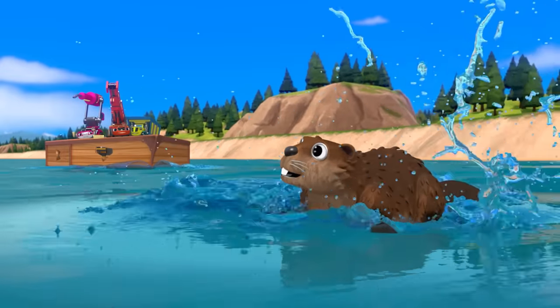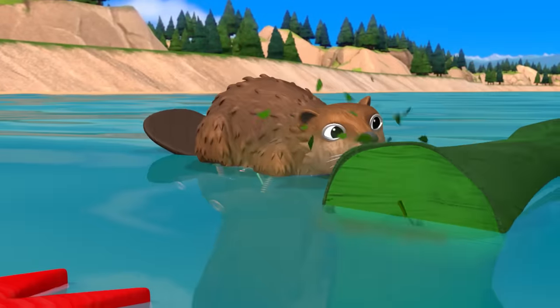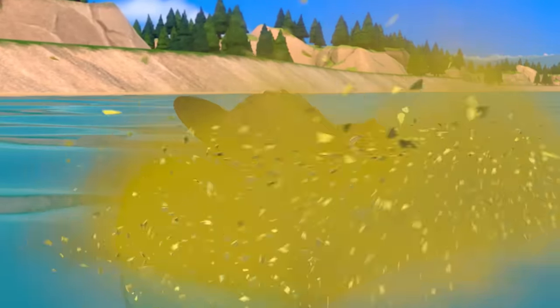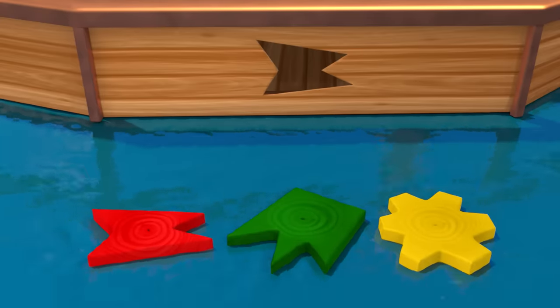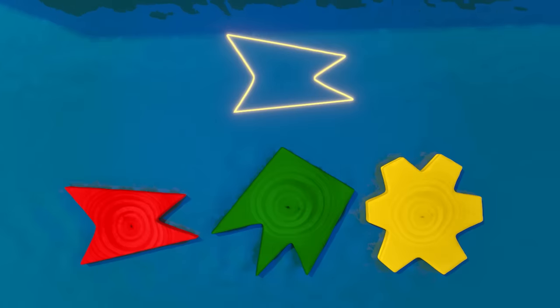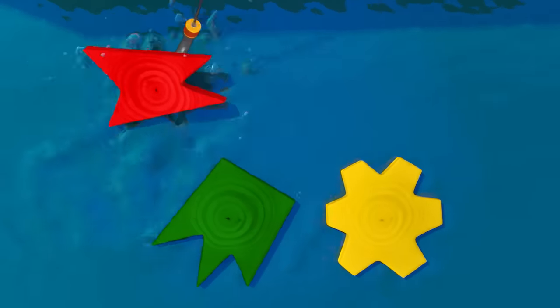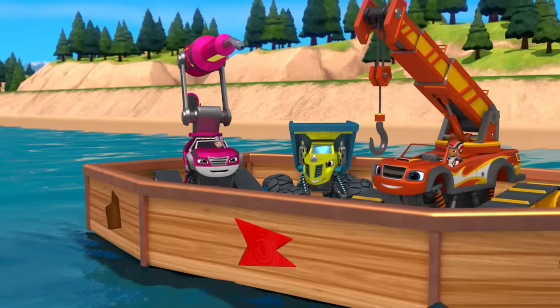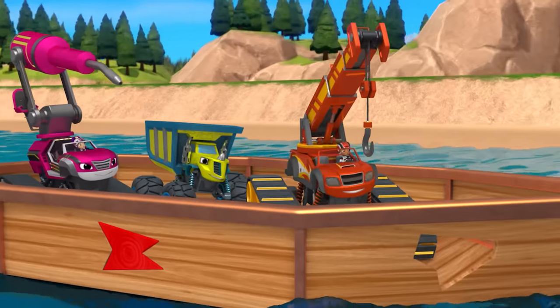Hey, beaver! Can you help us again? All right! Thanks, beaver! To fix the hole, we need a piece that looks like this. Which piece is the same shape? The red one, right! It worked! Now we just need to fix this last hole.